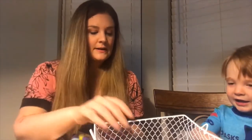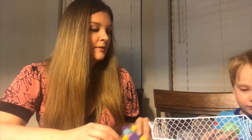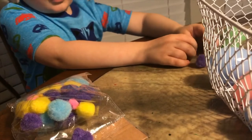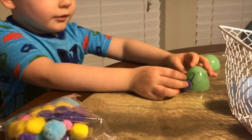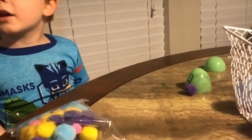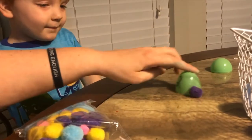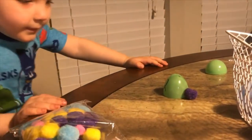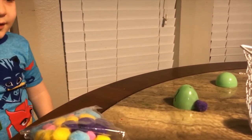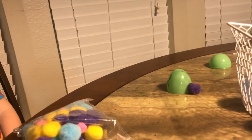Alright, James, here's your eggs, and here's the pom-poms. I want you to look at the number on the egg, and then put that many pom-poms inside of the egg. Now, what number is that? Six! Okay, maybe this isn't for younger children. It's two. Oh, two. You know your numbers. Now I know six. Now you need to put two pom-poms inside that egg.